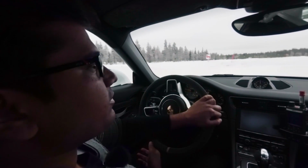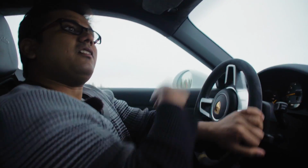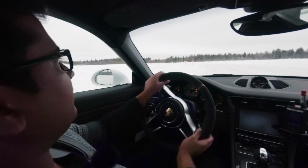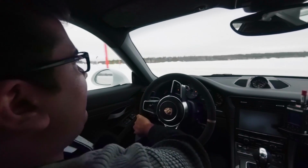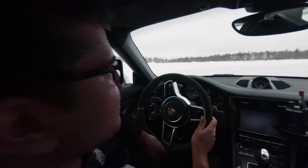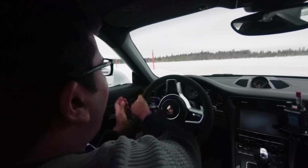Okay, so now we're switching over to a separate part of the track, so pit speed. Let's do a quick launch. Ready? This car does have narrower tires with studs. It's narrower, so there's more pressure on the tires and the studs dig into the snow much better. But of course, you do get a lot of slippage, as you can see, but this car handles so much better than the Carrera S that we just drove.